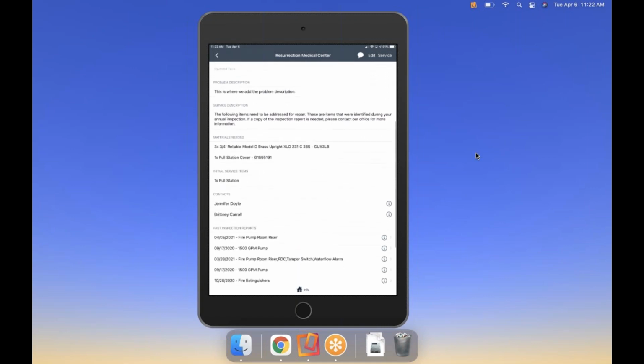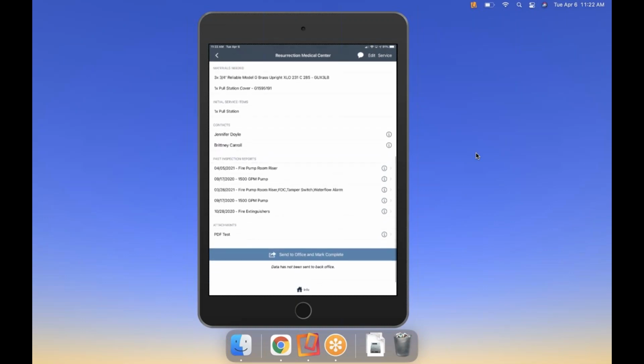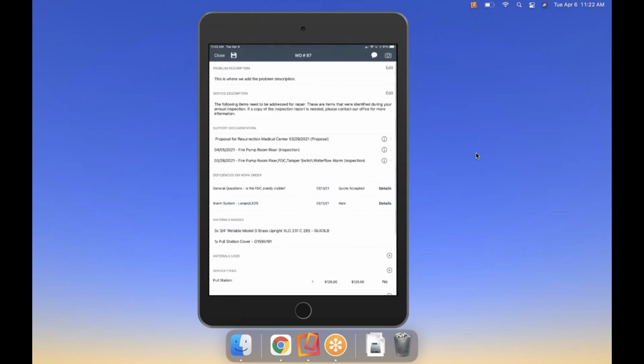They'll also see the problem description, the service visit, the materials that the office has said are needed, and the initial service items that are needed, which is that correction that we added. If we had line items or anything like that, those would appear in the additional service items area. We would see our building contacts, and then we would see those inspection reports that we've associated with this work order as well. To start this work order, I'm just going to tap in the upper right-hand corner, service. So it's going to follow the same as the inspection side.